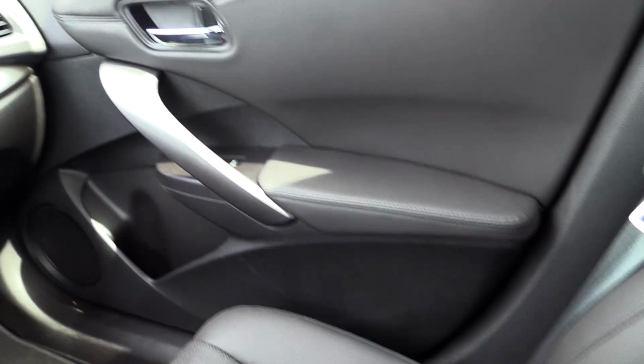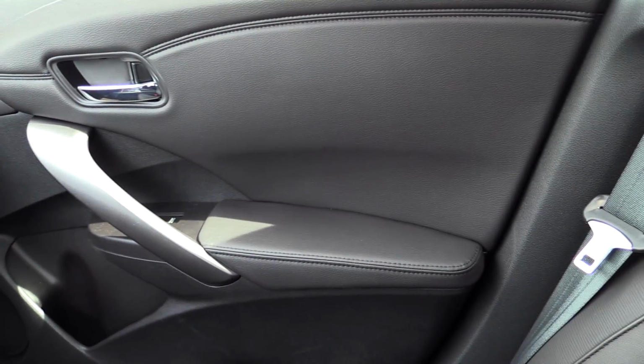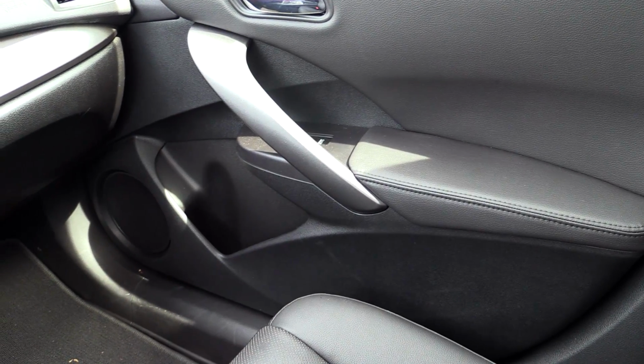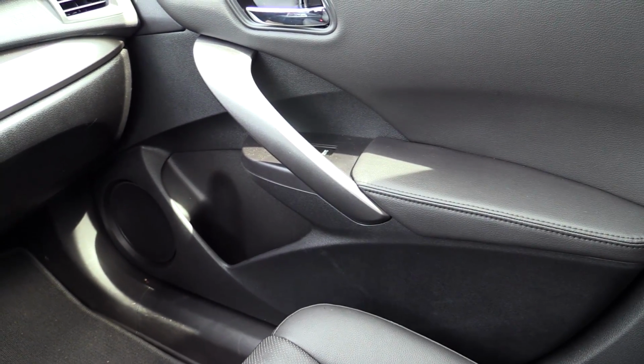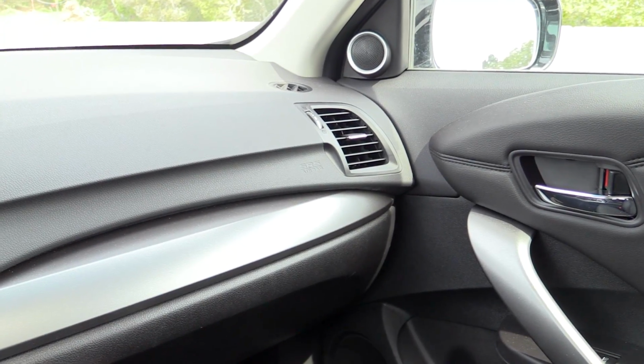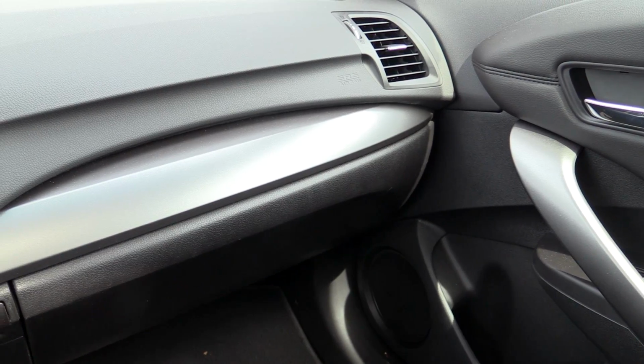Doors in the RDX are a mixture of hard and soft touch plastics. So we have soft touch plastics right there on the armrest and above the armrest, but the lower portions of the door panel are hard touch plastics. This is a little bit different than you'll find in most entries in this particular segment. On the door, you'll see one of the speakers in our optional ELS surround sound system. We also have speakers in the doors as well as speakers in the dashboard.